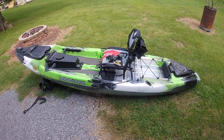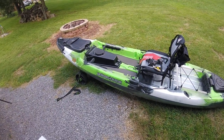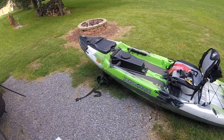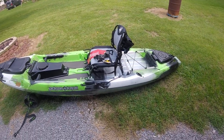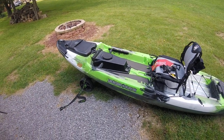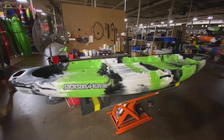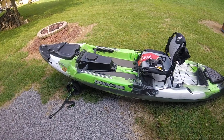The other options are Tiger Shark, which is orange and black, and I will put up a picture of that right now. And then there is another color, which is Forest, which is basically a camo color, and I'll throw a picture up of it. And I'll throw a picture up of the Aurora in the factory while they were building it. Like I said, I went to Sparta today, Jackson Kayak in Sparta, and picked this boat up.